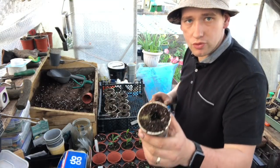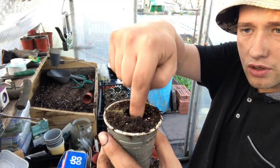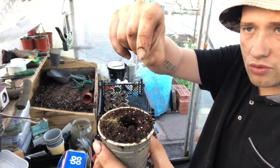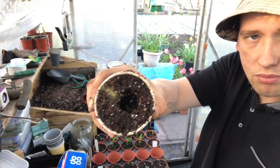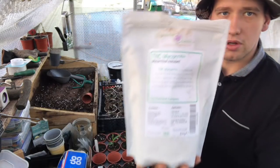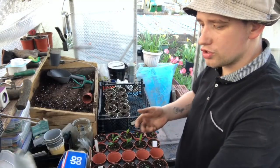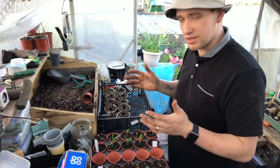I've pre-watered them, so I water from the bottom. I put my finger in, two knuckles down. Then I've added some mycorrhizal fungi as well, some Max, which is of course this stuff here. Now the soil's already got charge added to it, and it's also got perlite and vermiculite inside as well, so it'll give it its best chance.